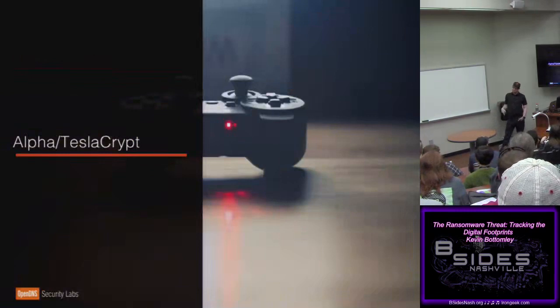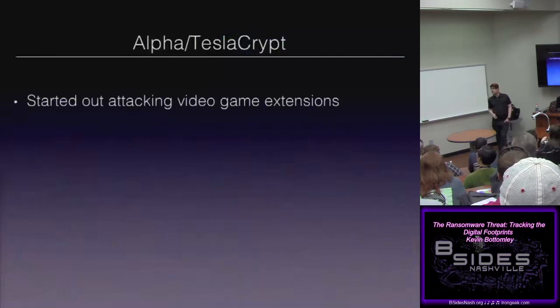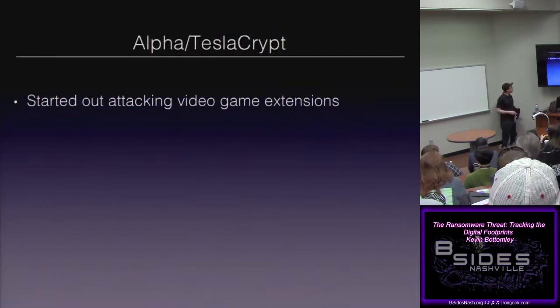Moving forward, you started to see Alpha and TeslaCrypt. So basically, this started out attacking your video game extensions. So gamers would get all their files encrypted.